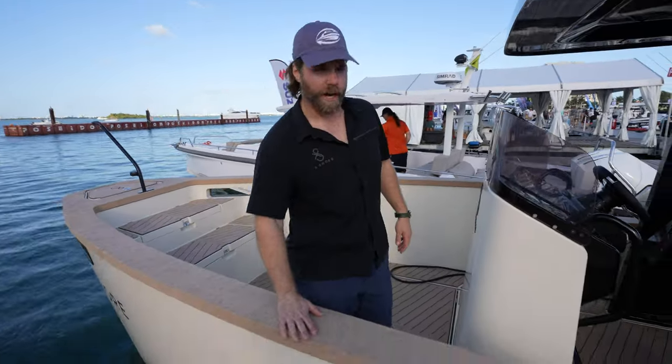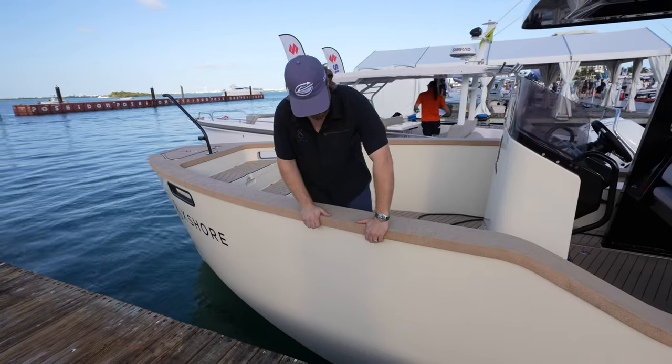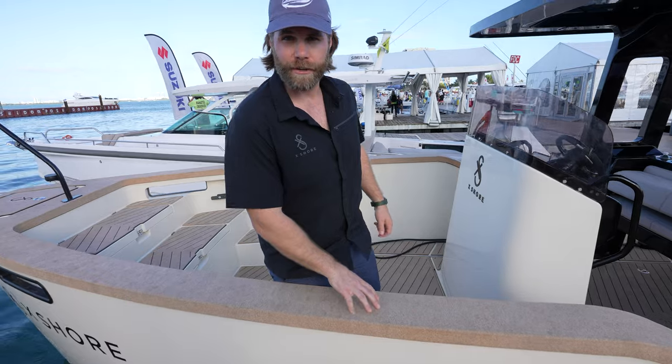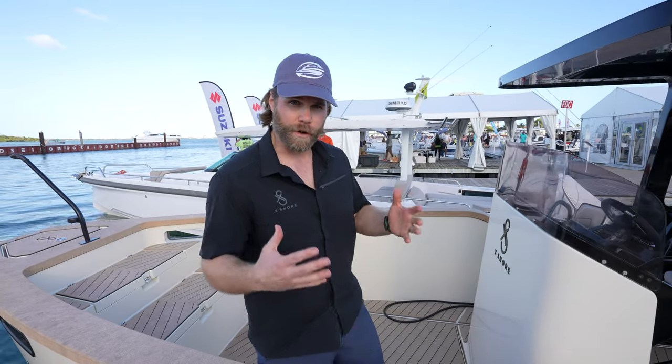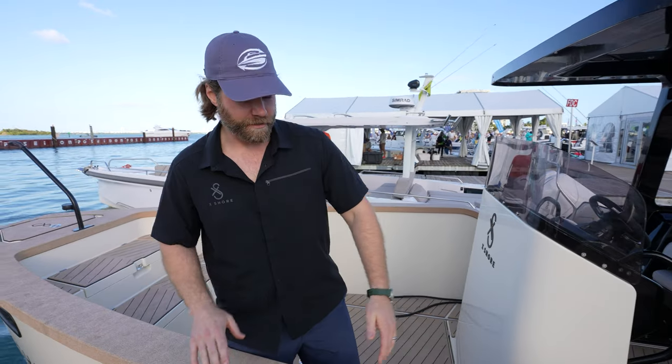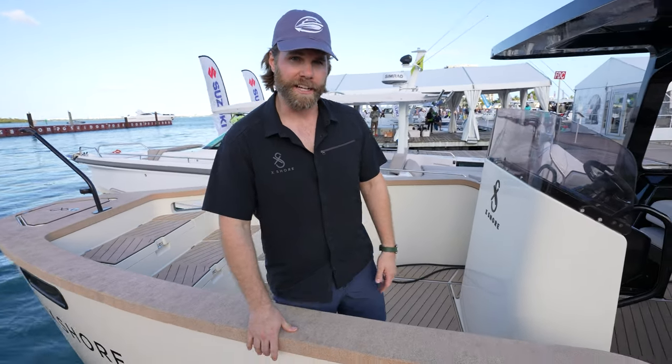You'll notice here on the gunwale, we have this sustainable cork. This is also on the decking. This cork is harvested every 9 years in Portugal. It's made from the bark of oak trees. You shave the tree, mix it with resin, and then form it to fit. So it's sustainable and it does not kill the tree.